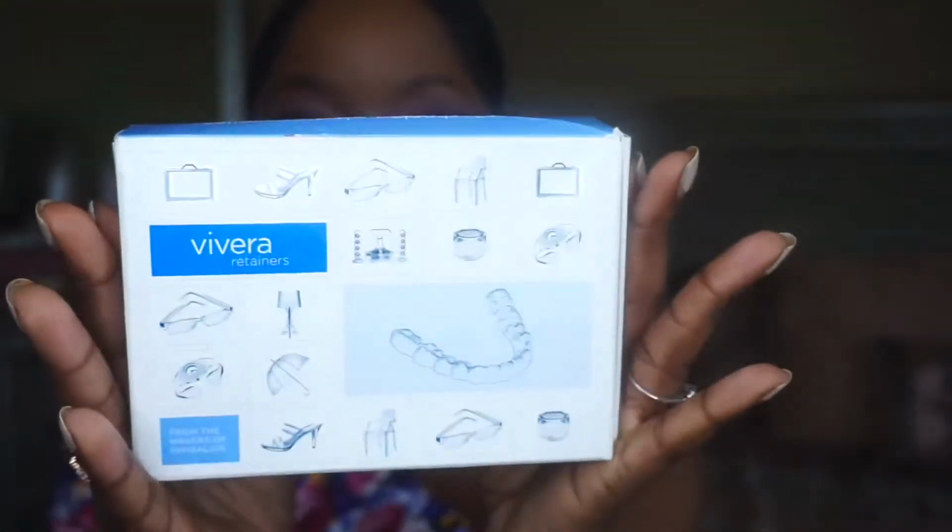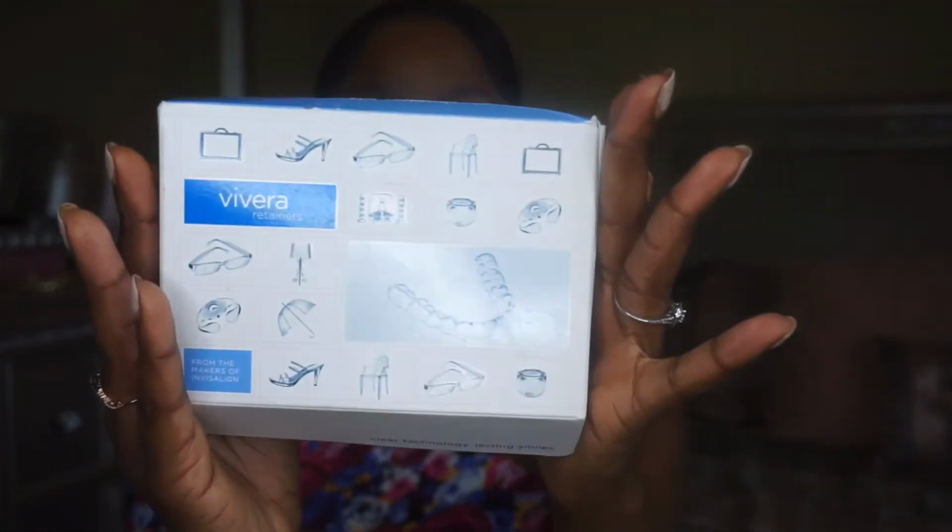So I'll probably be doing a part 2 to this video because I know that I didn't end up covering everything, but I do want to talk to you all about my, I don't know how to pronounce this, Vivera tray. So once you get to the end of your Invisalign process, you will be able to get your attachments shaved off your teeth. If you have attachments, they'll take the attachments off your teeth, they'll polish your teeth, and then once they polish your teeth, for me, they shaved them down to make my teeth even, and then they gave me my retainer. I keep calling them trays, but my Vivera retainer.